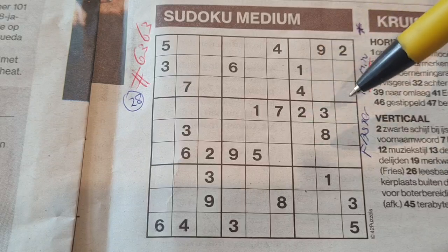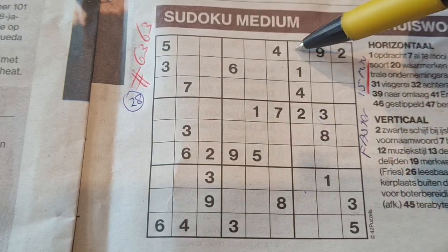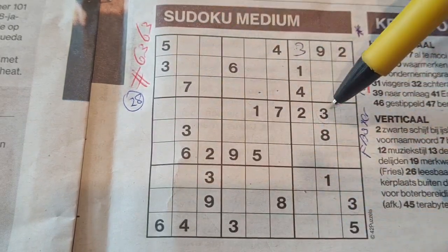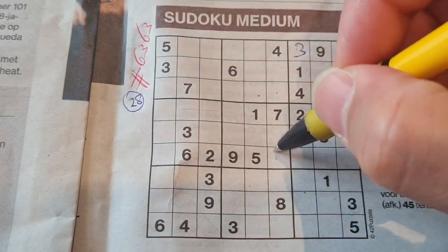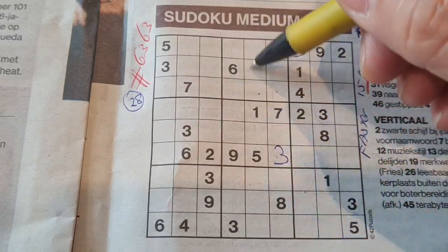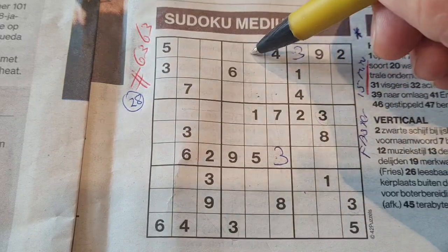Let me see. We have a 3 in this column, last column, 3 in the column next, so that column, the only place left for 3 should be there. 3 in this row, 3 in the middle row, so the row below, the only place left for 3 should be there. 3 in this column, 3 in that column, so the column between, the middle column, the only 3 places left for 3 should be here, here or there.